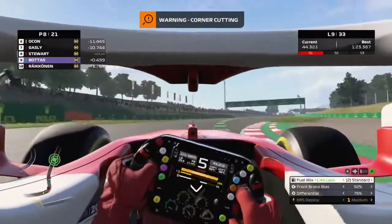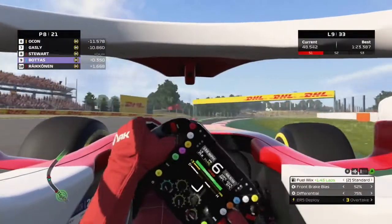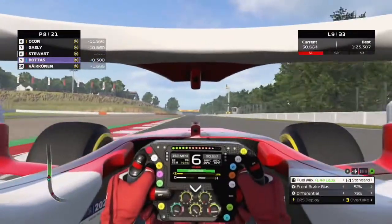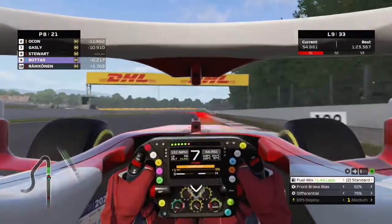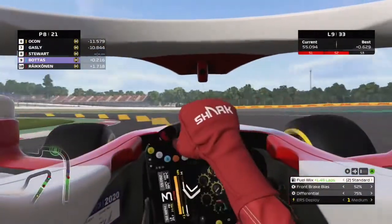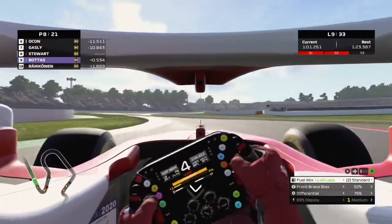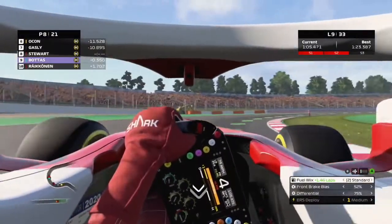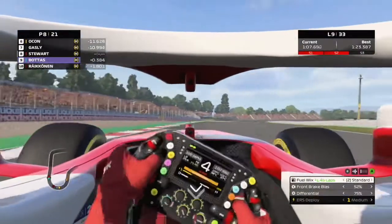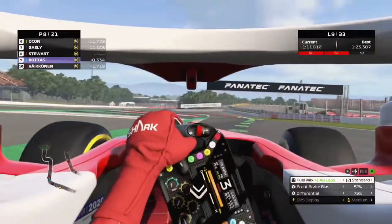Oh, that's my bad. There's definite corner cutting. Yeah, so he's definitely two-stopping, so that is why I'm defending so hard against him. Because at the moment, this is our actual position, so this is four position, this overtake. If I can keep him behind me, he does have to pit again.